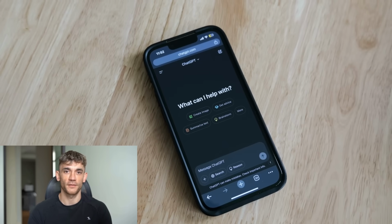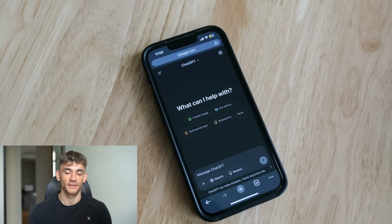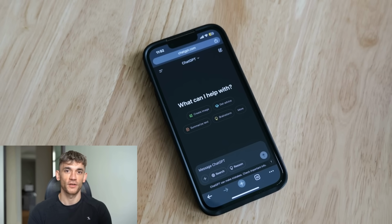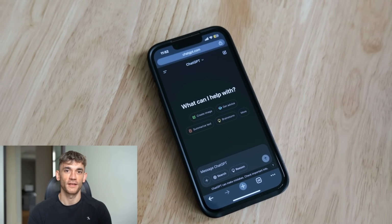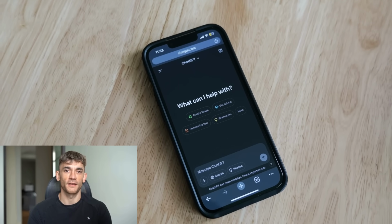And here's a pro tip. Be specific with your prompts. Instead of saying build me a website, say something like build me a portfolio website for a photographer with a dark theme, animated transitions, and a contact form. The more detail you give, the better the output.